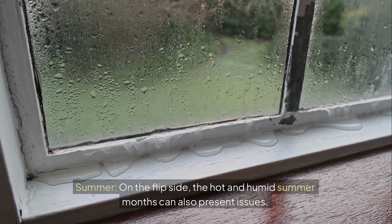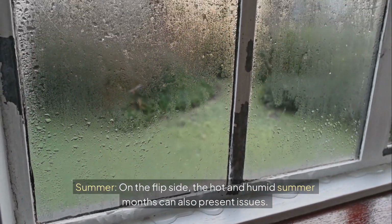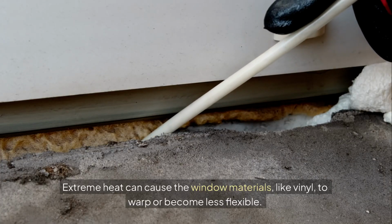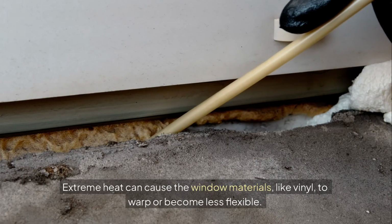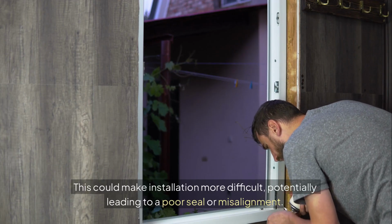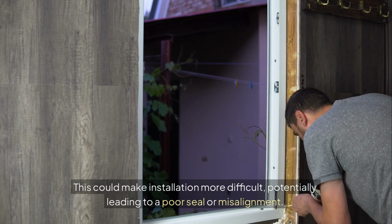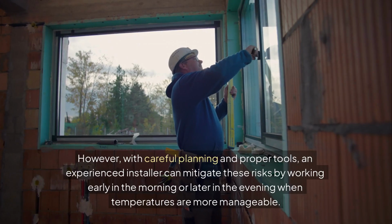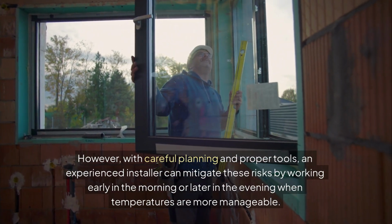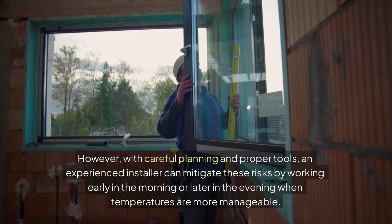Summer. On the flip side, the hot and humid summer months can also present issues. Extreme heat can cause the window materials, like vinyl, to warp or become less flexible. This could make installation more difficult, potentially leading to a poor seal or misalignment. However, with careful planning and proper tools, an experienced installer can mitigate these risks by working early in the morning or later in the evening when temperatures are more manageable.